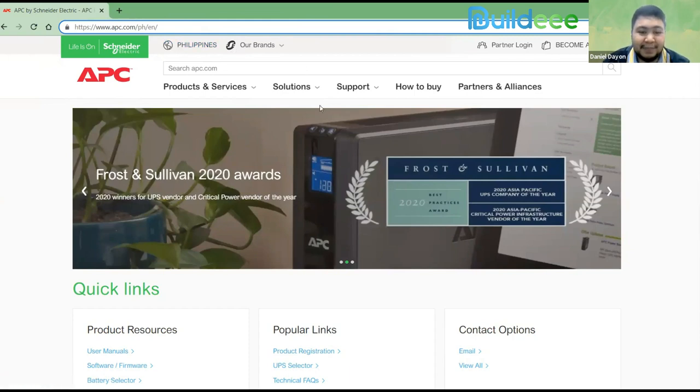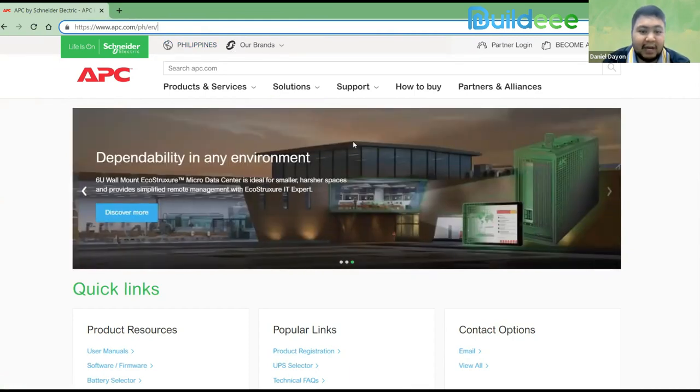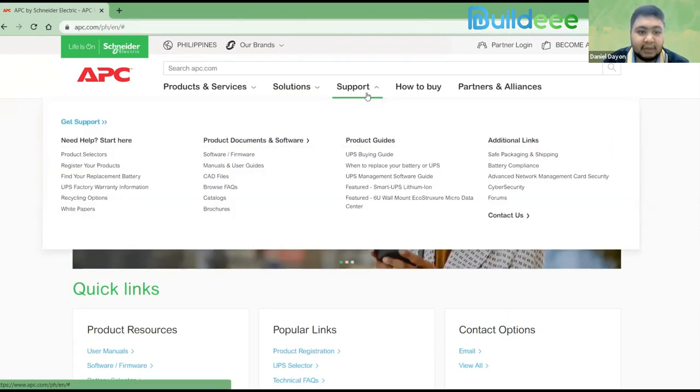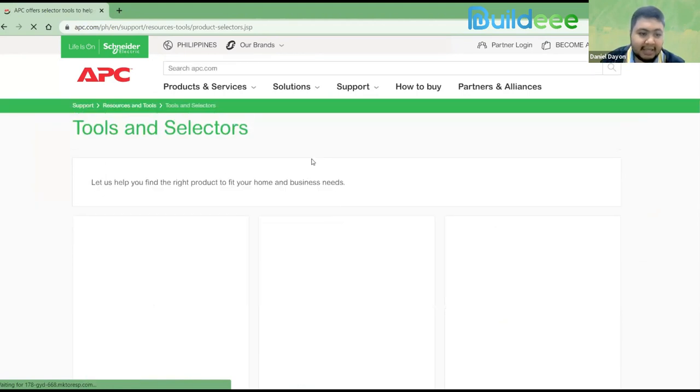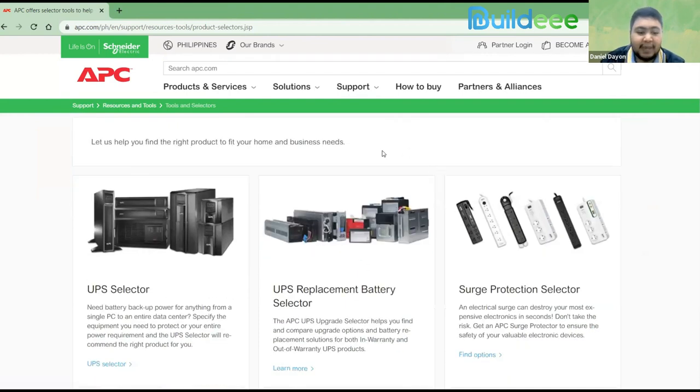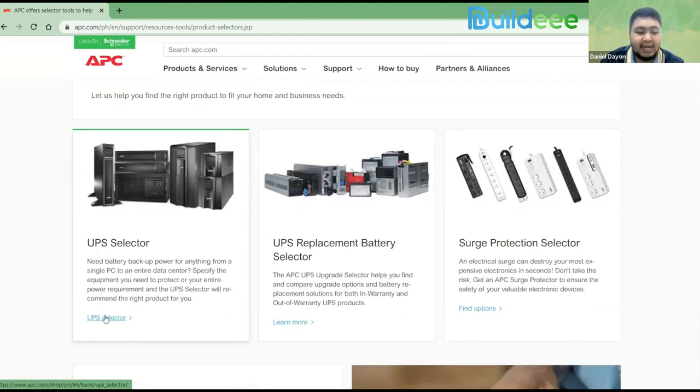Okay, so for example, you're looking for a suitable UPS for your IT equipment or your desktop. All you have to do is to go to support. All right, support tab, and then go to product selectors. Okay, product selectors. And from that, it will ask what type of selector you would prefer to open. First, we'll go to UPS selector. Right, UPS selector.